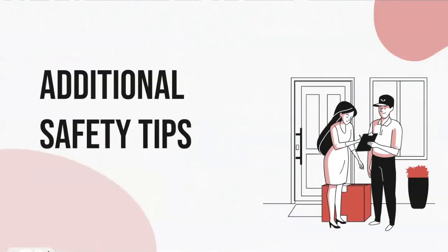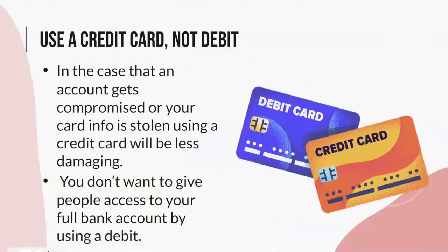So now we're going to go through some additional safety tips. Something that you should be aware of is that you should use a credit card, not a debit card, just in case the account gets compromised or your card information is stolen. If you're using a credit card, it will be much less damage in the long run because it is something that you haven't yet paid to your bank. It's just on your credit card bill. But if it's on your debit card, that's actually your own money in your personal account. So it would be much worse to lose that. And you don't want to give people access to your full bank account by using debit. So that's just something to think about.